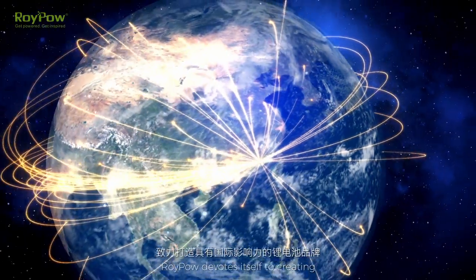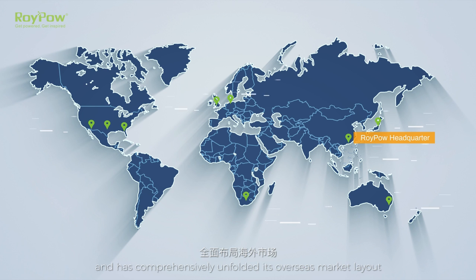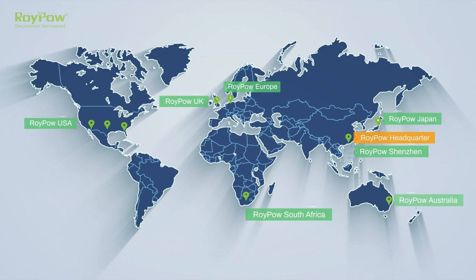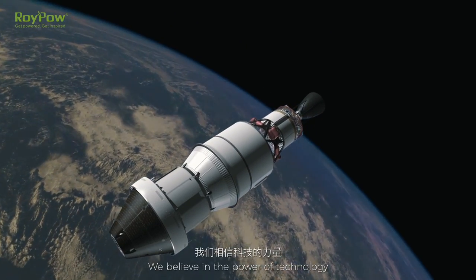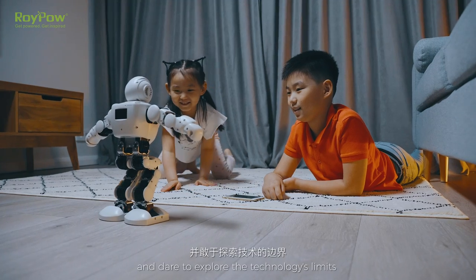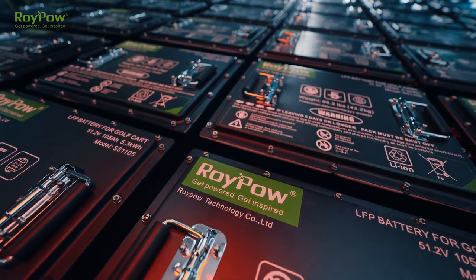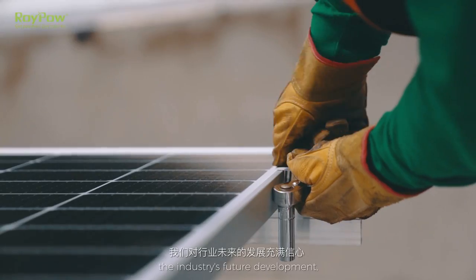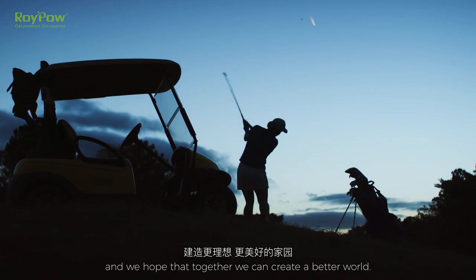With a global vision, RoyPow devotes itself to creating a world-renowned lithium battery brand and has comprehensively unfolded its overseas market layout to become your most reliable partner. We believe in the power of technology and dare to explore the technology's limits for the sake of creating a better product. We are confident about the industry's future development, and we hope that together we can create a better world.